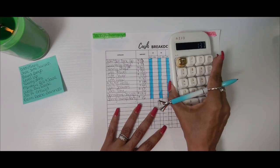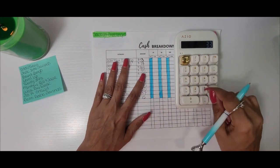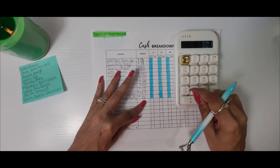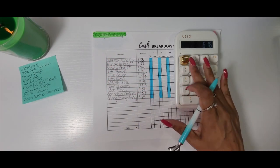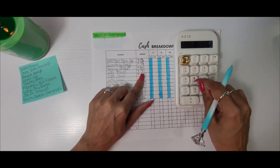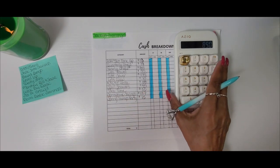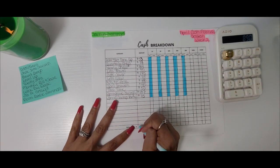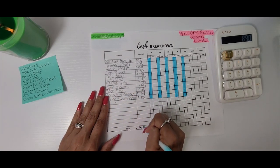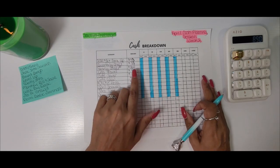So what I want to do now real quick is add up these numbers. Okay, so I think that's wrong. It shows 616. Let's try this again. $890. So let's write 800. This pen keeps messing up. And $90 right here. And what I want to do really quick, guys, is go ahead and do my denominations.